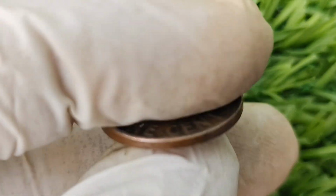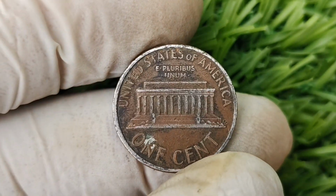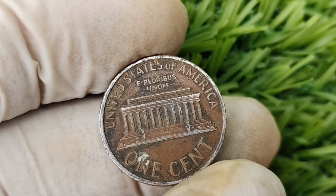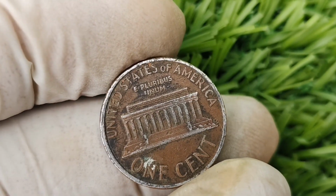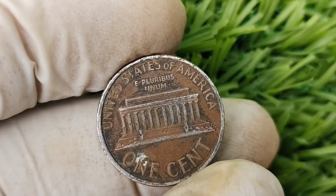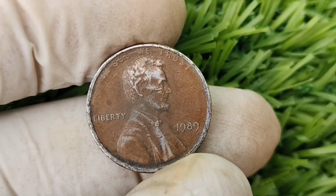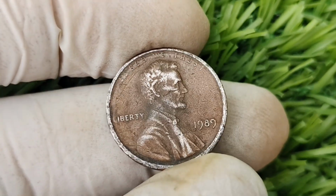Long story short, after doing some research and sending it off to a professional appraiser, I found out it was worth a couple $1,000. Nothing near $1.8 million, but hey, that's still a nice chunk of change. And it taught me a valuable lesson. Sometimes, the treasure is hiding in plain sight, and you just have to know where to look.